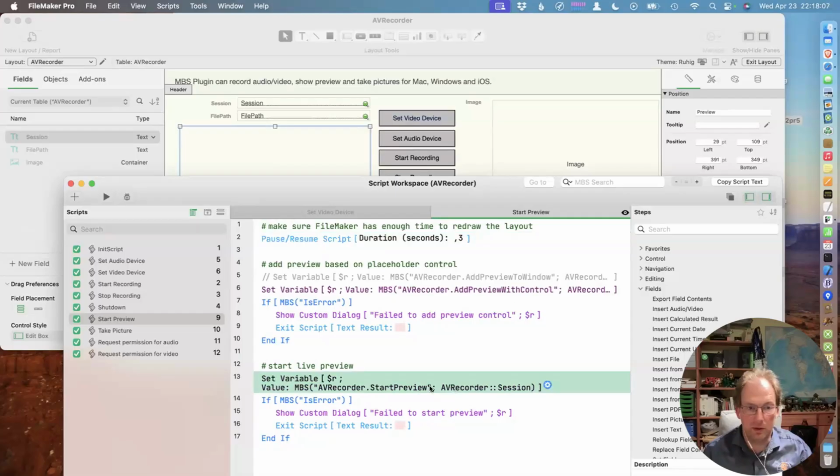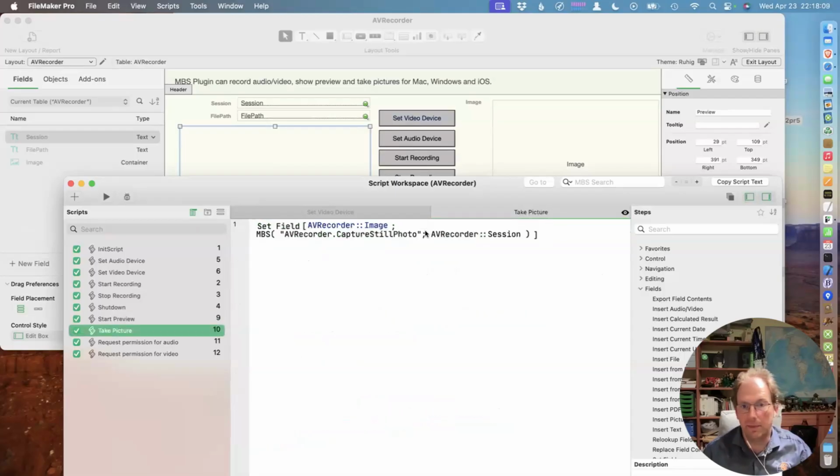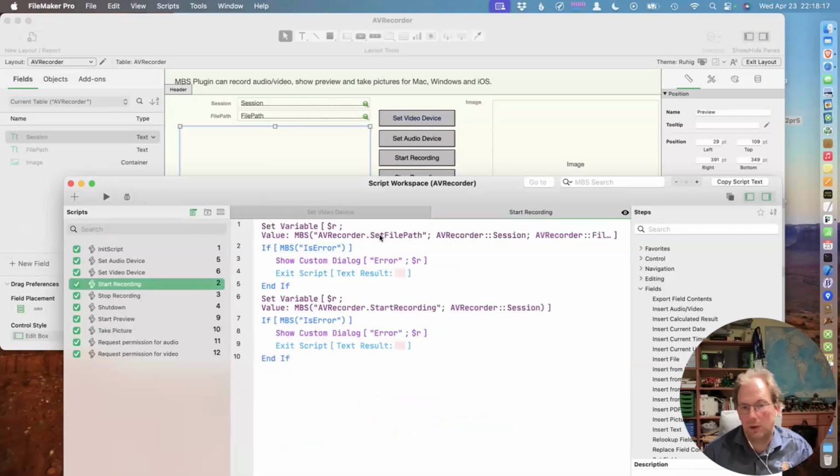And then there's a function to start preview. There's also one to stop preview. And while taking pictures, just ask the plugin to take a picture. Yeah, I think that's it. There you go. Start recording. Yeah, you can set a file path where the recording is stored. Start a recording, stop a recording.